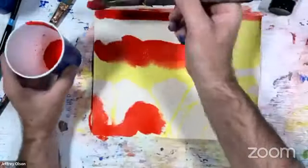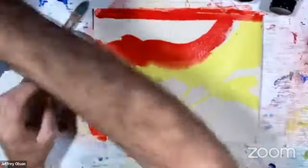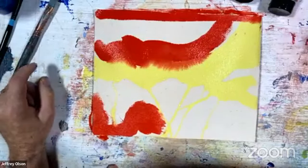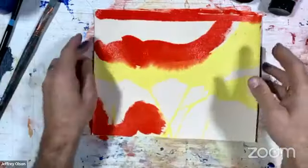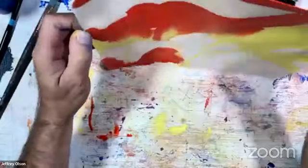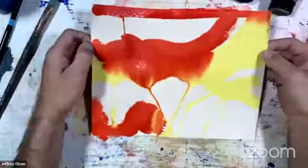Now, we do have a question about this. How long does it take to dry? Depends on how much water you add, but it can dry pretty rapidly. You'd be surprised. The absorbency of the canvas is a big part of that, right? But you can touch it pretty quickly.